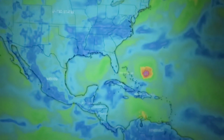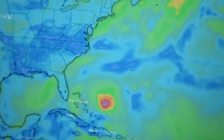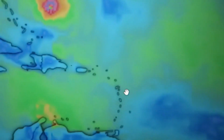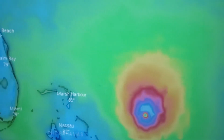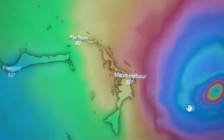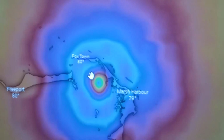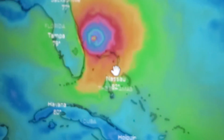I'm using Windy. Okay, so let's play. This is right now. Right there is the category 3 hurricane. Let's play. Oh, it's the mouse. Okay, so it's supposed to hit Marsh Harbour, Foxtown, and Freeport. And then what Windy says, which is kind of what I'm thinking, it's going to skim here. I've already seen this Windy forecast, but it's going to skim here.